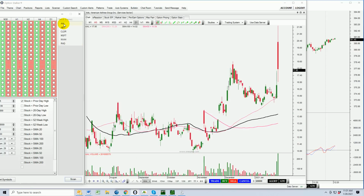Let's go to the top, AAL, another one. Breaking out here, earnings before the open. You can see the gap. It's retraced all of that, and now it's below the breakout. So not a good candidate.